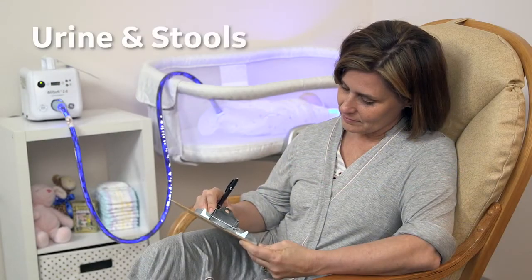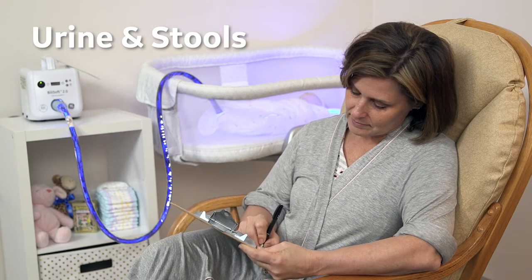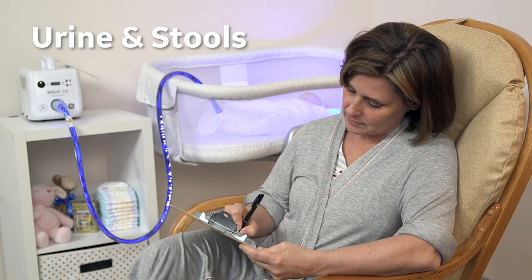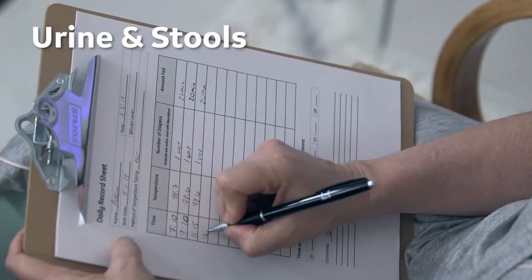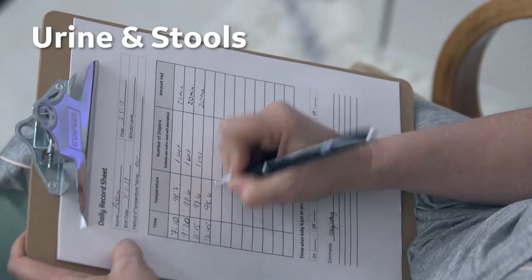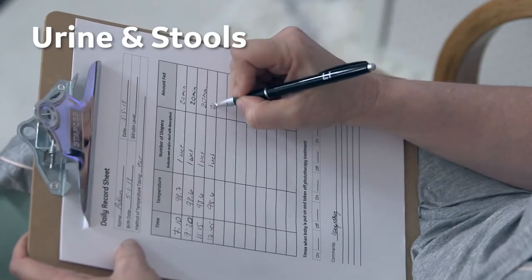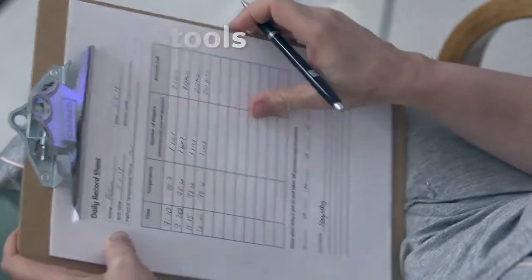Urine and stools. It is essential that you count and record the number of stools and wet diapers made by the baby. You will also be asked to describe stools. Loose stools, black or dark green sticky stools are common during phototherapy. These observations will help your doctor determine if your baby is getting enough fluids. These items can also indicate any significant changes in their condition. Note occurrences under the appropriate column and describe the stools on the record form.